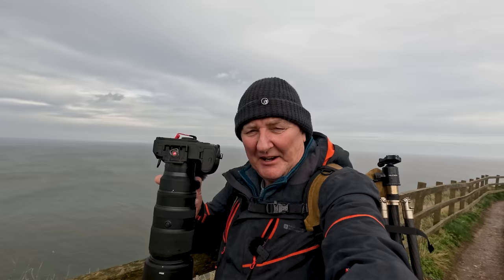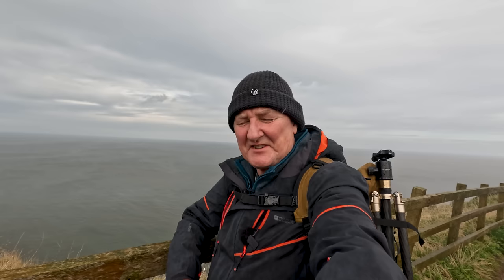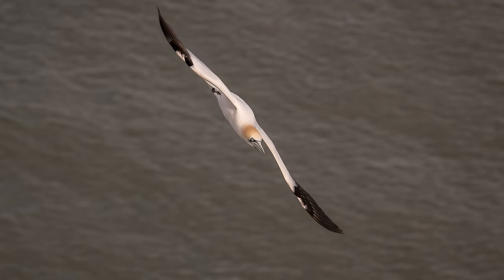But what I'm going to do while I'm here, just really to have a play around with the camera. I've set the camera to the maximum it could shoot at in terms of capturing raw images, which is 20 frames per second. And I'm just going to rattle off a few bursts just to let you guys see how this camera performs, really. Because honestly, it's one thing saying it, but showing you guys the results, of course, is another thing.